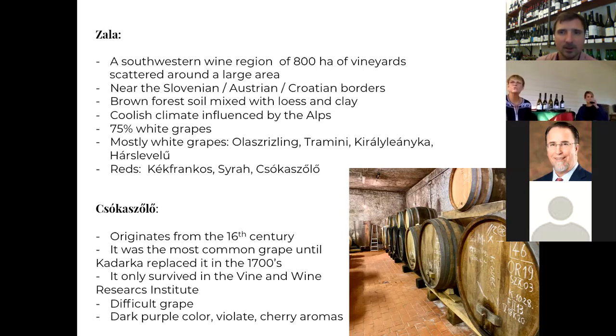The soil here is not volcanic. It's more just black forest soil with a bit of clay and loess, sand. So not as exciting as many other of our regions with limestone and rhyolite tuff stone and stuff. The climate is pretty cool because it's very near the Alps in Austria, so we get a bunch of cool winds from that. And that will show in the wines, the grape varieties. And here too, Olaszrizling is very important, and 75% of the grapes are white grapes.